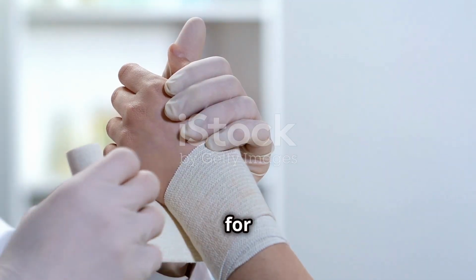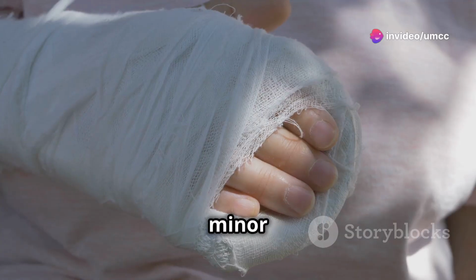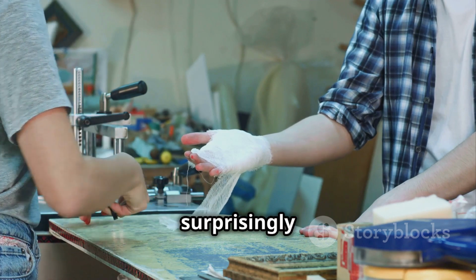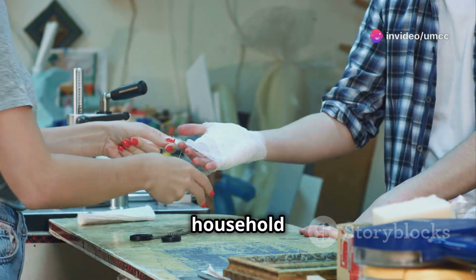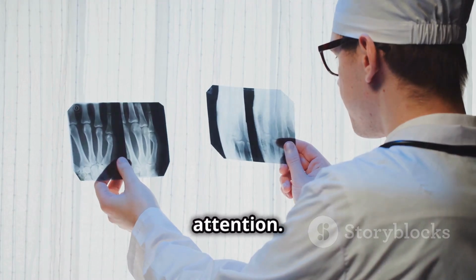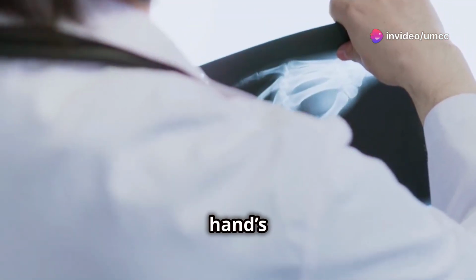Yet we often take our hands for granted, rarely noticing their importance until injury strikes, and suddenly even simple actions become difficult. Even a minor finger injury can disrupt daily life, making it hard to write, type, or even hold a cup of coffee. Hand and finger injuries are surprisingly common, occurring during sports, at work, or even while doing simple household chores. These injuries can range from minor cuts and scrapes to severe fractures and tendon damage that require urgent medical attention. Two notable injuries, mallet finger and intercondylar fracture, highlight just how vulnerable the hand's intricate structure can be.